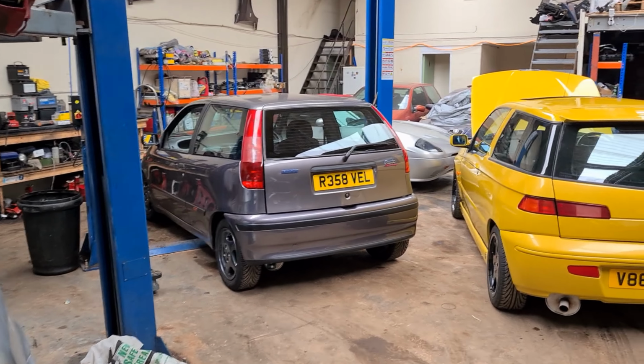Decided that I need to move some of my cars. I've got far too many of them. Don't have enough time to drive them, so they're up for grabs. Here's a quick look at them all now.